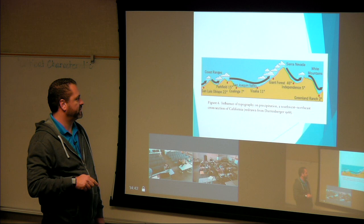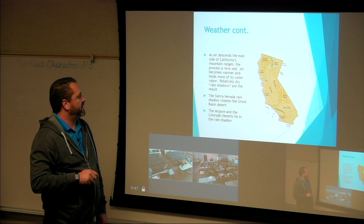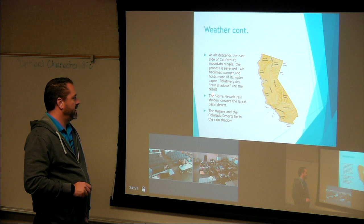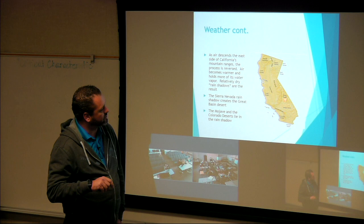So as air descends the east side of the California mountain ranges, the process reverses. Air becomes warmer and holds more of its water vapor. Relatively dry rain shadows are the result, which we are in. The Sierra Nevada rain shadow creates the Great Basin Desert, and you can see the Great Basin Desert is right here. That is what encompasses Death Valley.